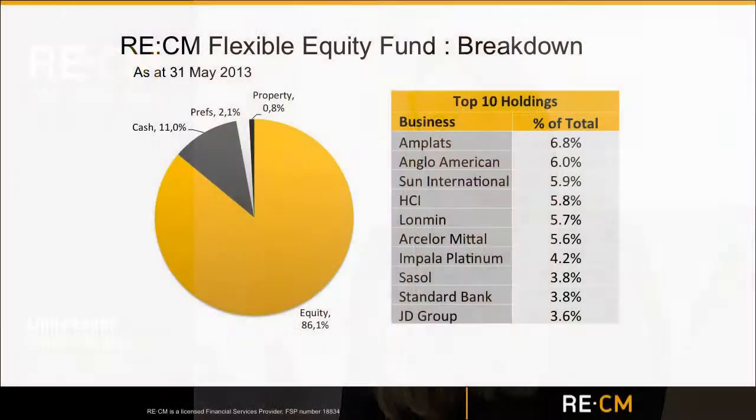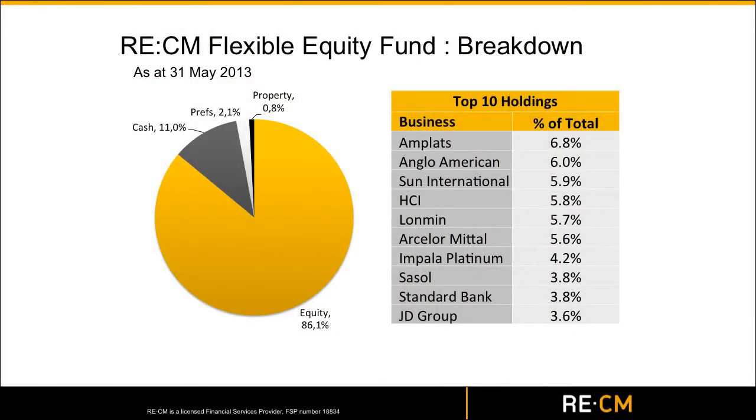Let's take a look at the breakdown of the portfolio in terms of the asset composition as well as the top 10 holdings. Looking at the pie chart, you can see that the majority of the fund is invested in local equities and a small position in preference shares as well as local listed property. We do still have an 11% position in cash, which every single day we're looking to deploy into the market in undervalued opportunities.